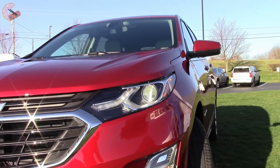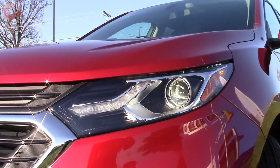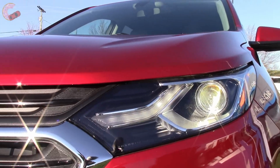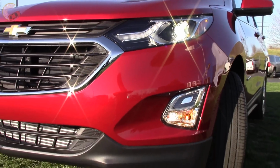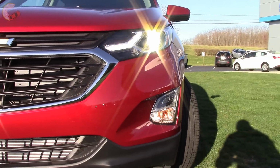For the headlights you have 3 available setups. We have the HIDs which come on the LT, but lower end models get halogen beams, and the Premier gets fully LED lights. Every trim, however, will get these LED daytime running lights for a more upscale appearance. Down here are the turn signals, and on the Premier there will be fog lamps above it.